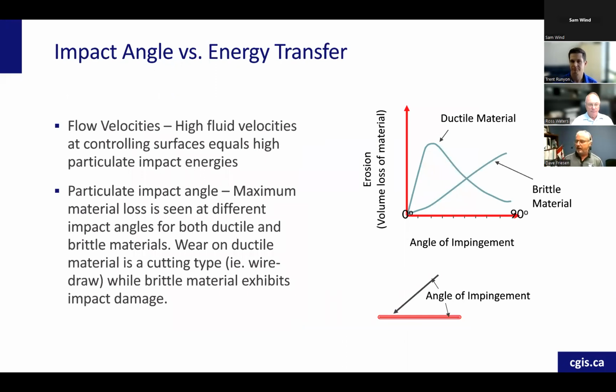The impact angle and energy transfers. This really talks to what I was just talking about. So what are we dealing with? The velocities always play a key role in this. And when you understand the rheology of the piping system, then you can start to understand the effects that the velocity is going to have on the materials of choice, and how we set the valves up for success.